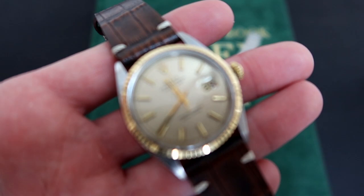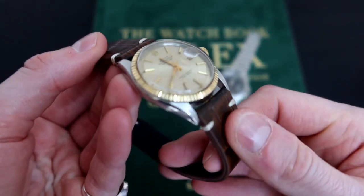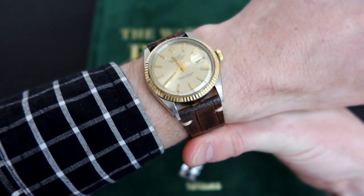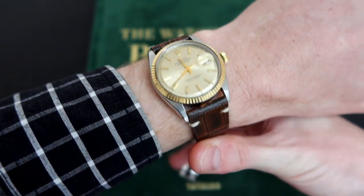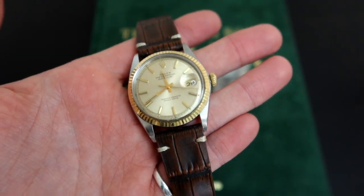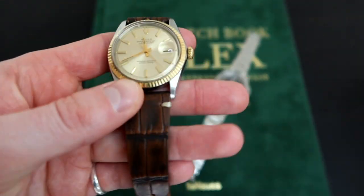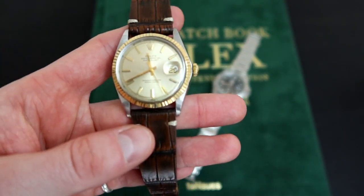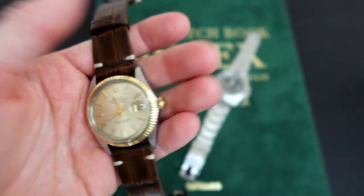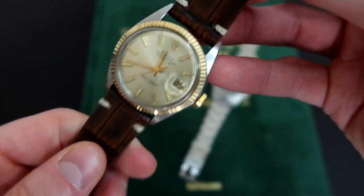So the reason why I love the Rolex Datejust and would recommend it: one, it's 36 millimeters. It's extremely wearable. The modern Datejusts are a little bit larger, but they are still extremely wearable on the wrist. Two, it has a large historical significance for the brand Rolex. Three, because it has this oyster case, you can go between wearing this in a more dressy setting and also in a sportier setting. You can wear this with jeans and a sweater, but you can also wear this with a suit and it would look just as good.